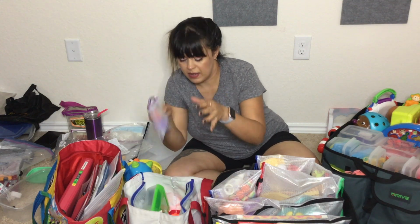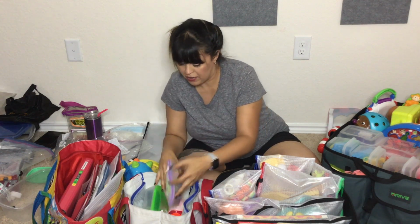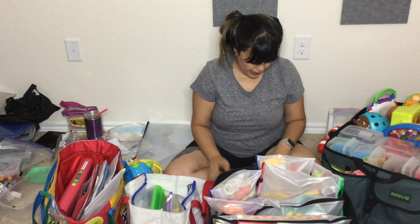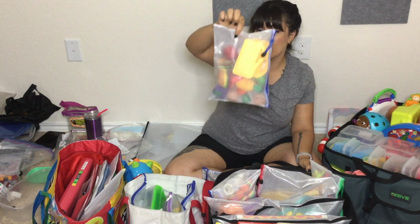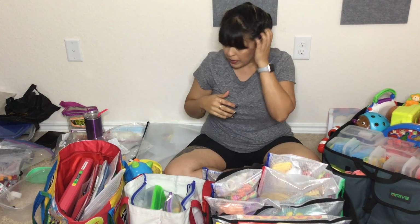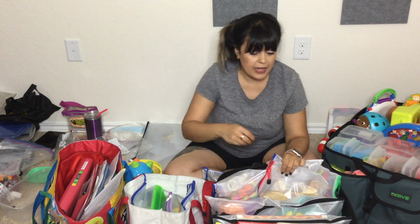I have these little, what are they? Little bug things that stick on. I don't know what they're called. And so I reorganized this bag, reorganized a bunch of things, took these fruits and vegetables that you can cut. They have the Velcro, and so I took them out of a box, and then I put them in here or in some bags.